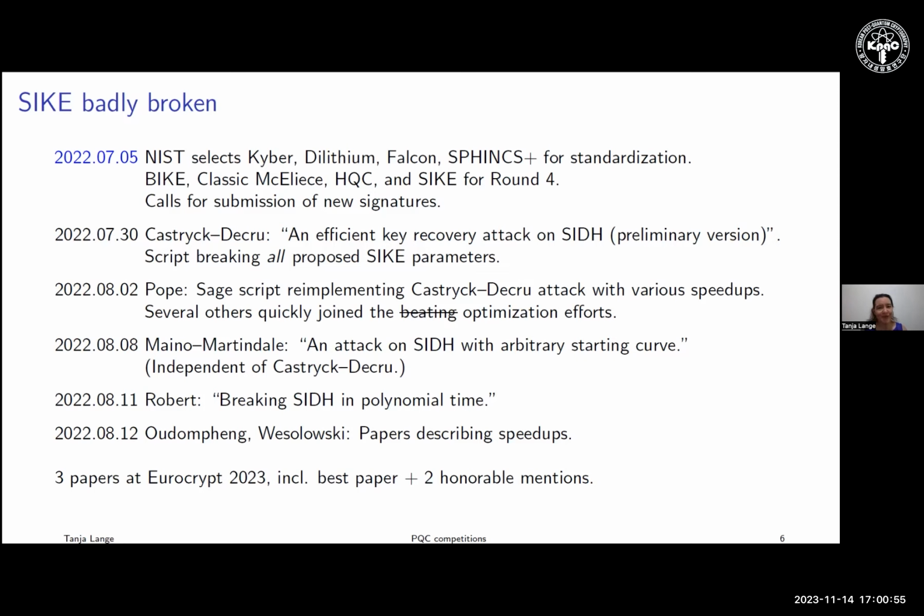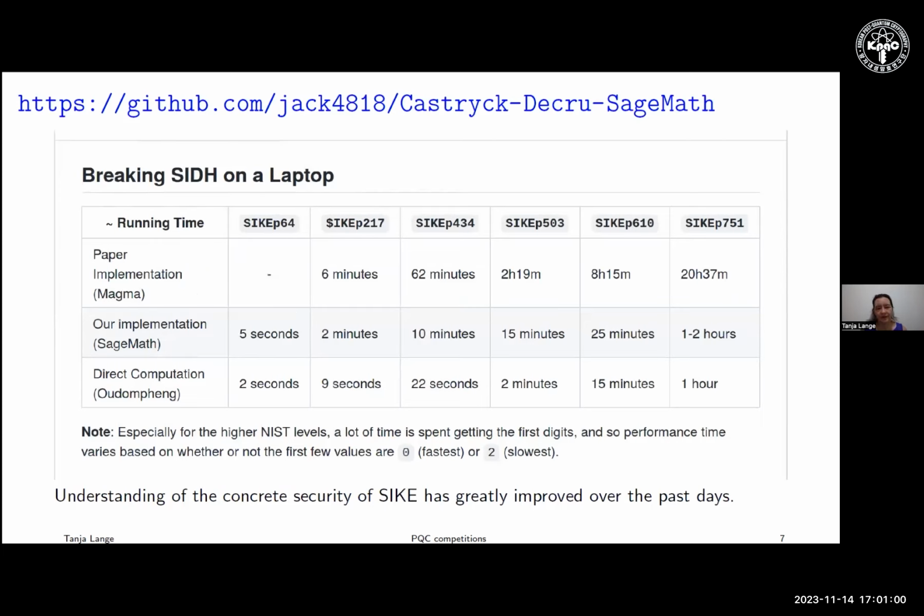But to show you what I mean by really broken, here are some timings. The original submission, the announcement that they had broken all these SIKE parameters: something which runs in 6 minutes is really, really broken. And for the largest security level considered, it was just 20 hours. However, with the community effort, they got it down to 1 hour for the largest and just 2 seconds for the smallest. So the work in the next few months made those attacks even more powerful.